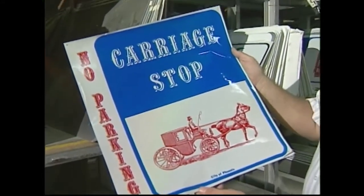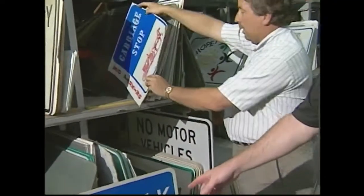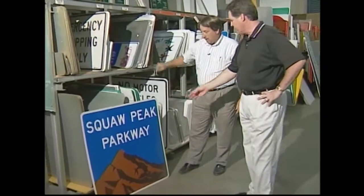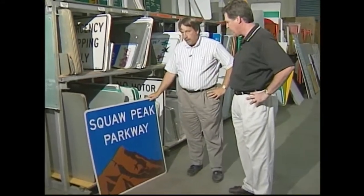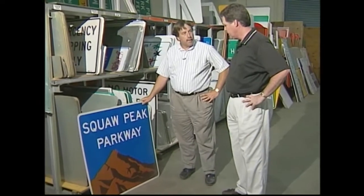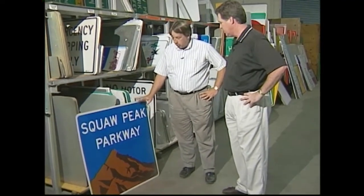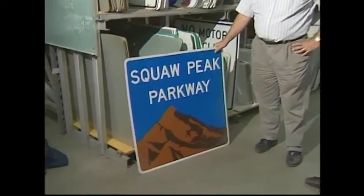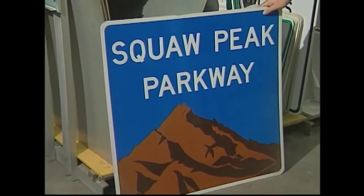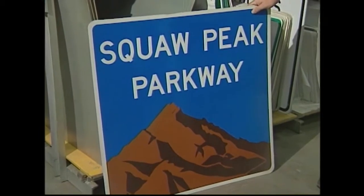I'll be darned. Now, this is one we've heard a lot about lately. Absolutely. Hopefully these are not going to be collector's items anytime soon, but you had to make these too. We did. These were the original signs that were put out when the Squaw Peak Parkway was originally built by the city back in the mid-'80s. Wow. And these were all hand-designed by our people. This sign was designed before the computers that we have today, so it was all handmade and took a number of days to do. That's really neat.